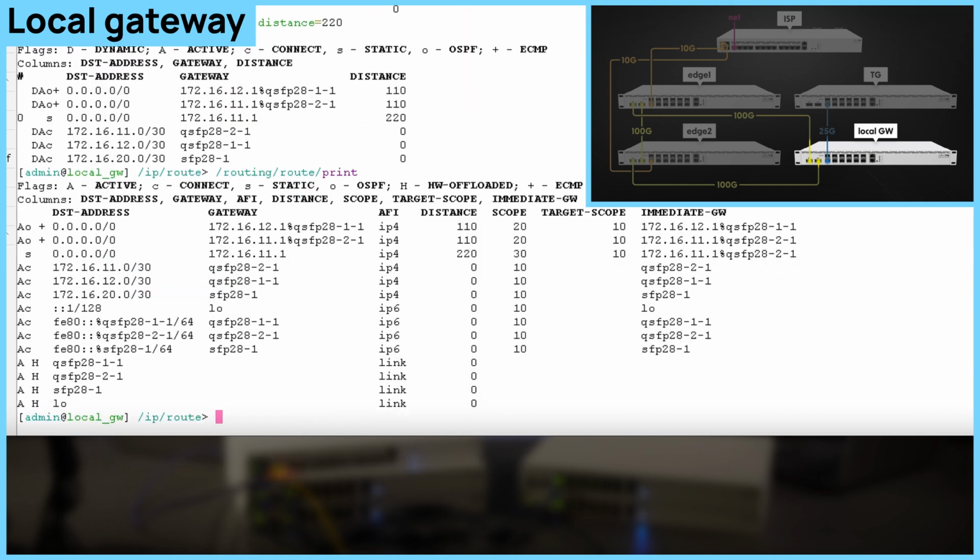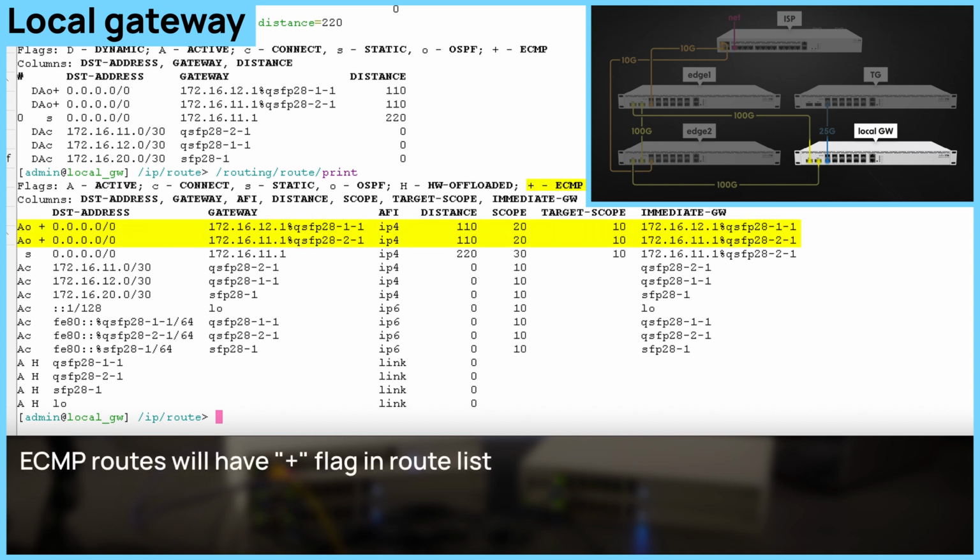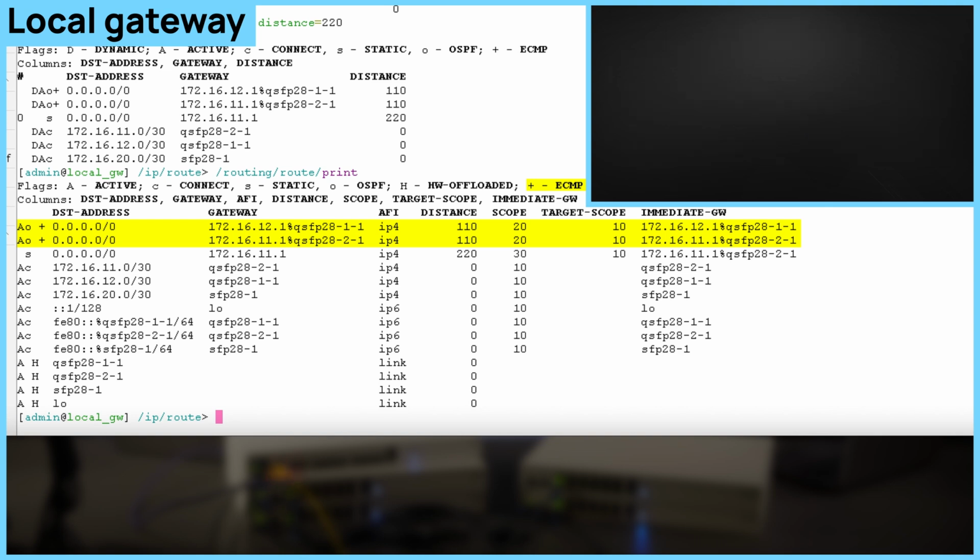So now at this point we have ECMP route balancing upload traffic via both links. And download comes into one of the routers which is closer to the destination and this black hole. We're just getting started. Come back for part two where we complete this.